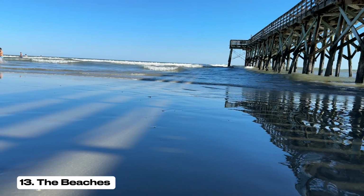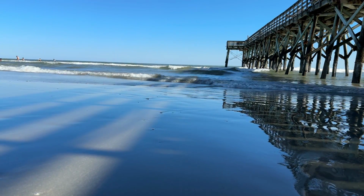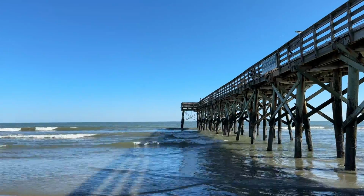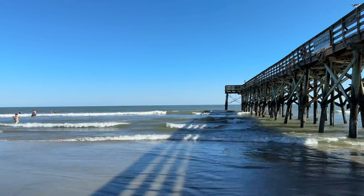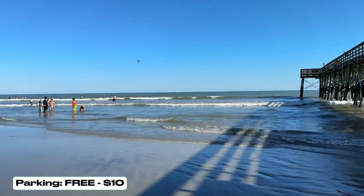Next up are the Charleston beaches. South Carolina boasts some of the best beaches in the country, with at least 10 located in Charleston. Amongst the 10 best beaches in Charleston that are easy to access include Isle of Palms, Folly Beach, and Edisto Beach. Metered and non-metered parking can be found along the streets outside of the beach entrances, or you can pay a parking convenience fee of around $10.